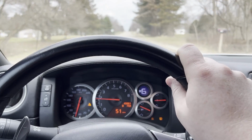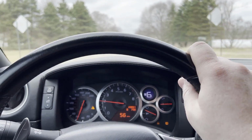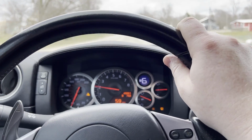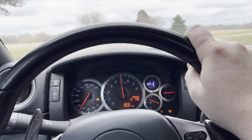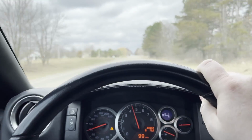Honestly, yeah, the exhaust makes noise, sure, but I think there's more road noise from the tires than there is drone from the exhaust, just cruising at normal speeds here. I was mentioning before how much fun it is to just kind of nail it. Woo!